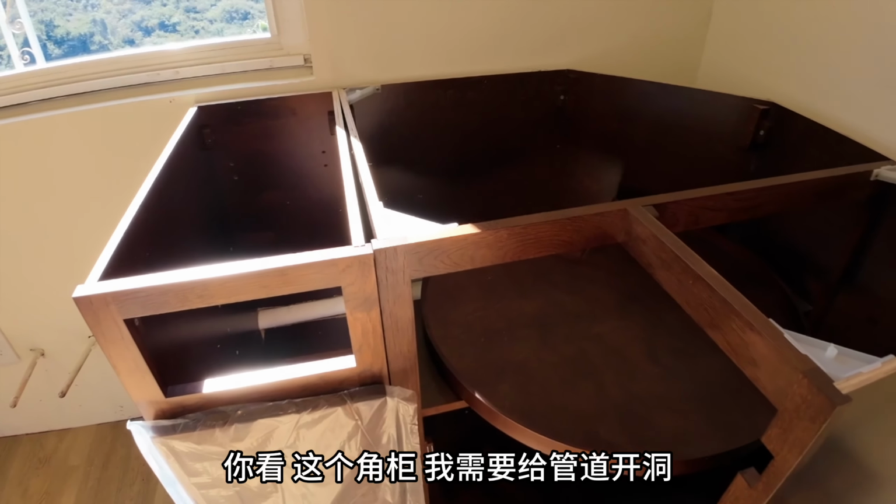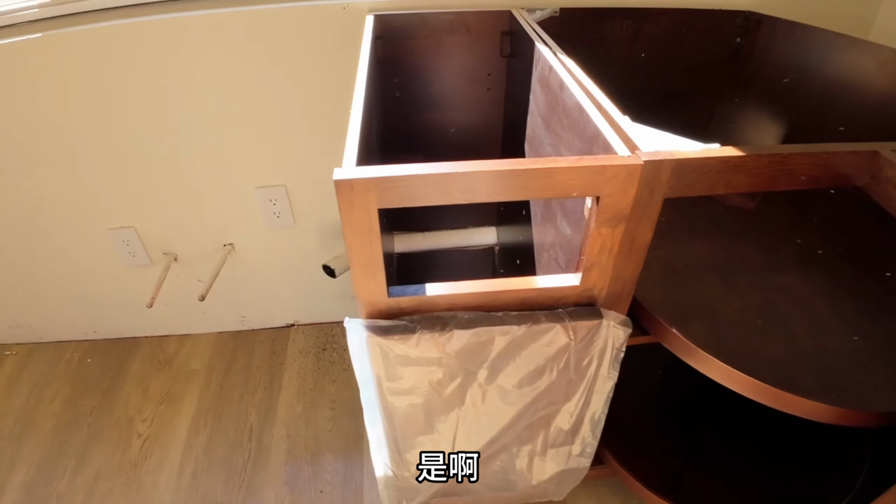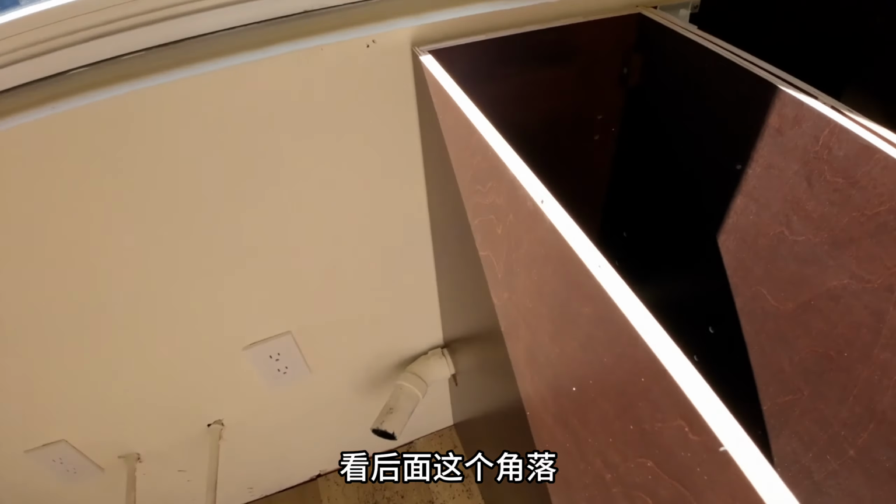You see, I had to cut out for that pipe and everything. This one. Oh, yeah. Look back in the corner. Oh, look, you're stepping in water. This is old water that was in the drain that I cut. Does it smell bad? It's fine.